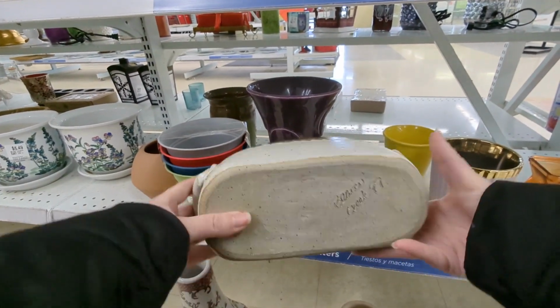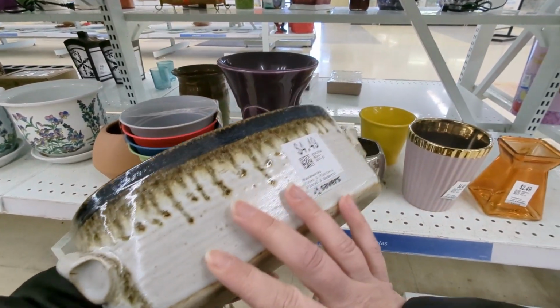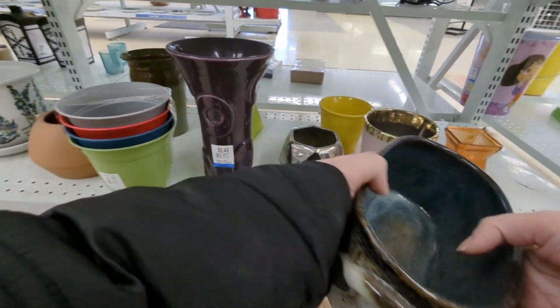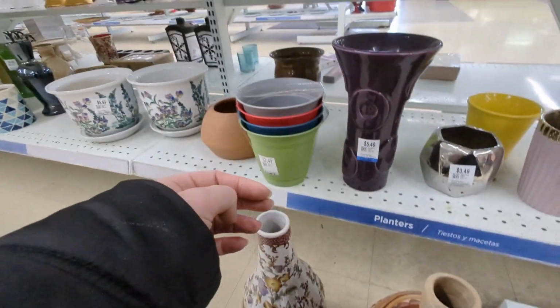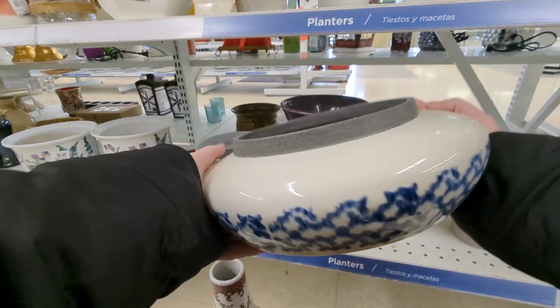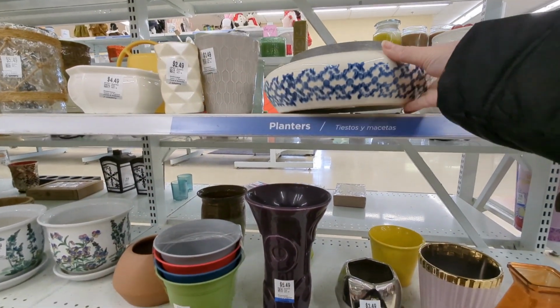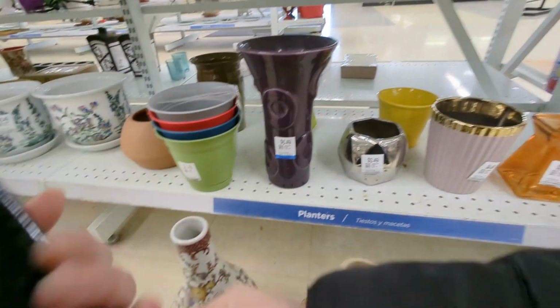So you can see there, I just put that away, and I found this little handmade planter, which I thought was a great color scheme for spring. All of these items so far are going to be going in my vintage booth in Bloomingdale, Illinois. I see this planter as well. I didn't really love it. I didn't like the inside. It looked a little too modern for me, so I ended up putting that back.